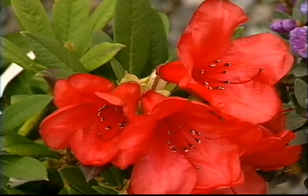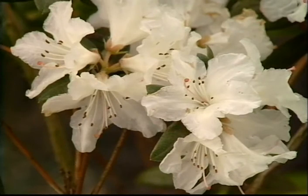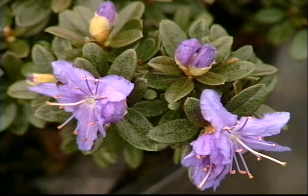Protect them from hot midday sun. And when you plant them, of course, mix lots of organic humus in the soil. They really do well in a good fertile soil, but kind of a natural soil at the same time.